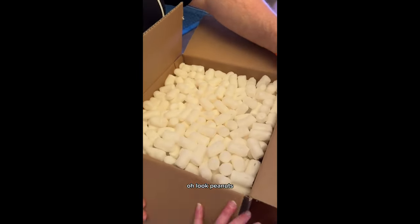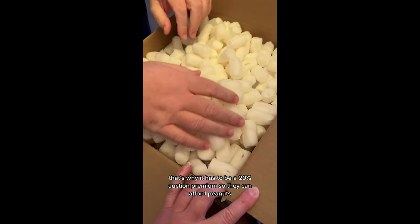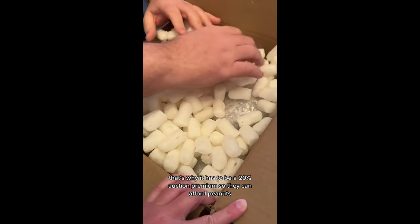You can bite it in there. Oh, look! Peanuts. Did you buy peanuts? Is that what we bought? Apparently, that's why it has to be a 20% auction premium, so they can afford peanuts.